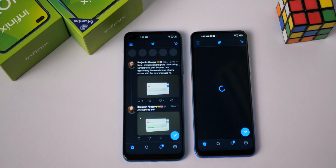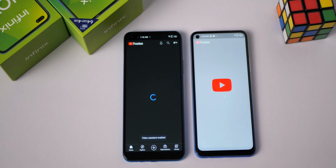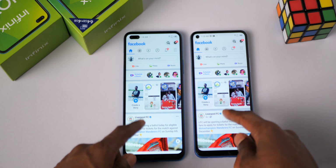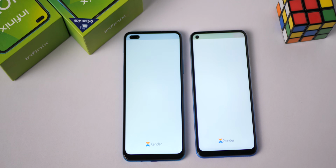In a speed test, however, most of the time, the Infinix Note 8 was the faster device. Again, please take into consideration it's the 4GB on the Note 8i in this comparison, so this is expected. The 6GB version should probably be faster. But this doesn't mean that the 4GB version is slow, as the launch time difference is usually not more than a second.